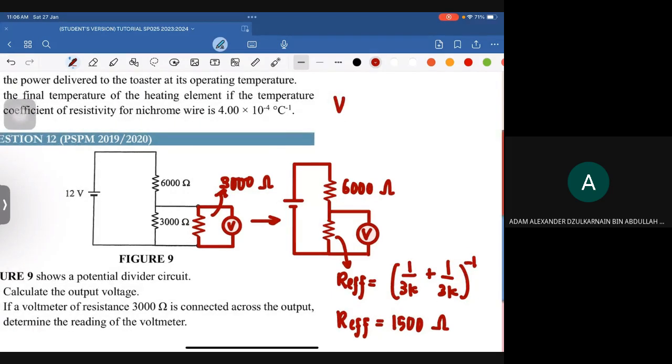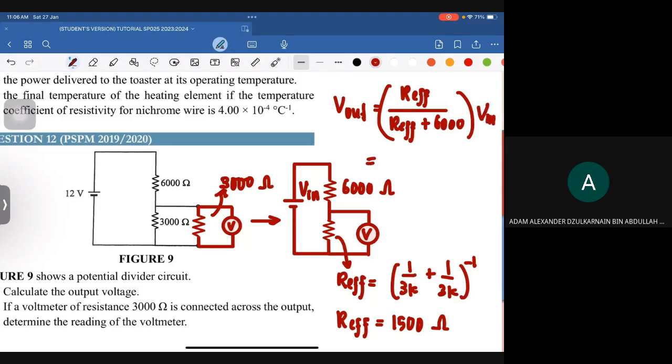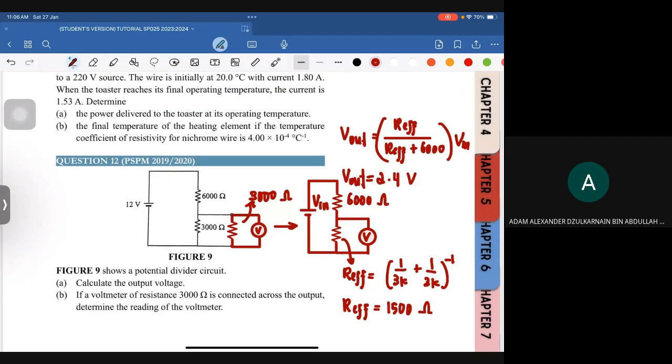Okay. So from here, barulah kita boleh apply balik potential divider. Output voltage equal to R efektif tadi divide dengan R efektif tambah 6,000. So ini kita kena darab balik dengan supply voltage kita ni. So kamu akan dapat output voltage to be equal to 2.4 volt. Okay. Boleh faham?